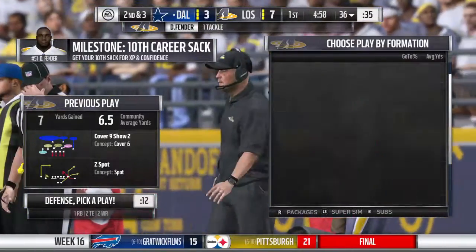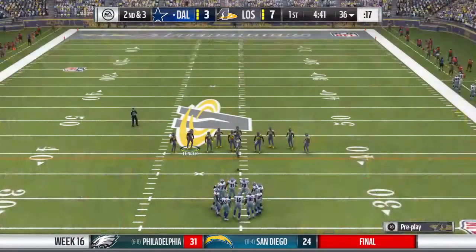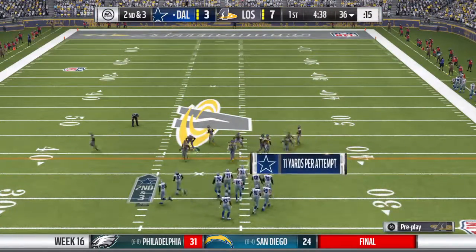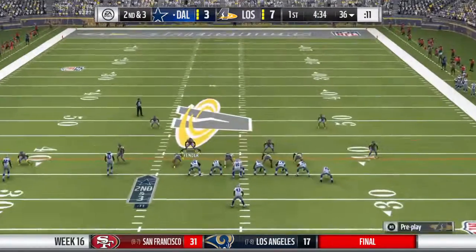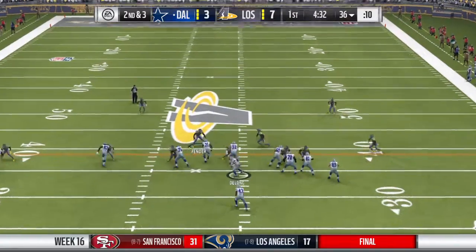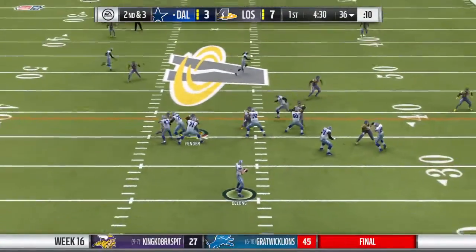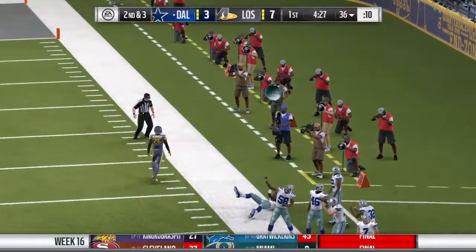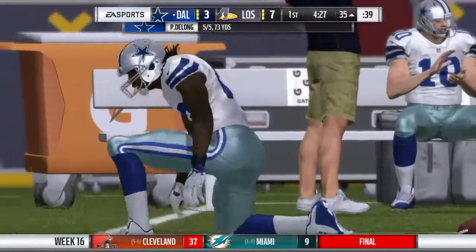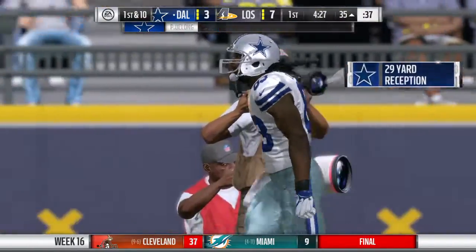We'll see. That was not a completion that results in a highlight video. But at the same time, if you have those kind of completions all game long, eventually one of them might turn into a highlight. A play-action fake. They'll look to throw. And that's caught inside the 35. He got 29 yards that time.